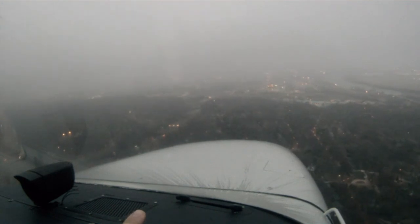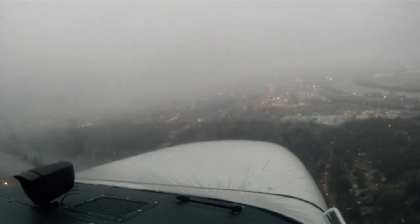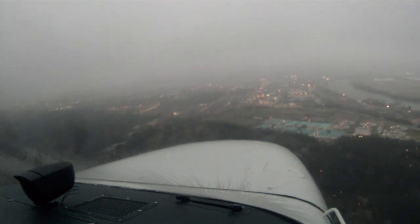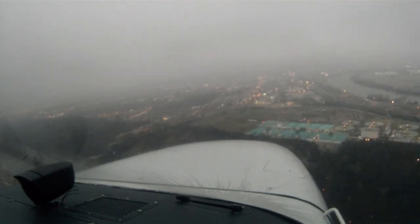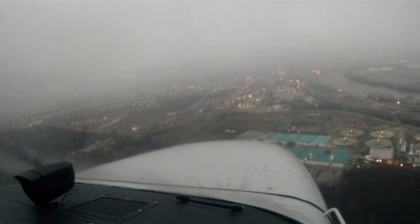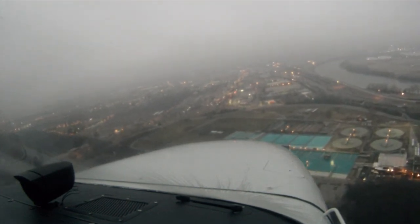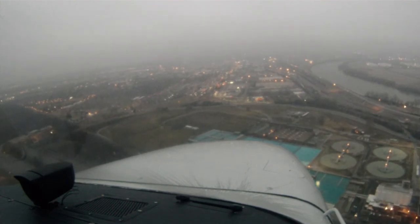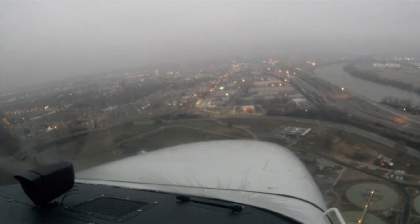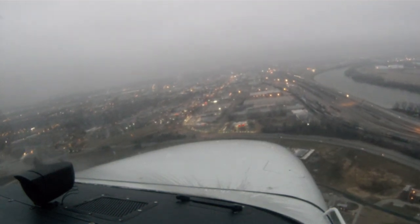Still focus on the instruments. Okay, you can see the approach lighting system, but you can still come down on the instruments, so go ahead, keep your head inside while in the cloud. Just try to stay on that glide path. Doing a good job. Alright, watch that glide, see it's coming up like that. Remember, it gets real sensitive, so add some power.